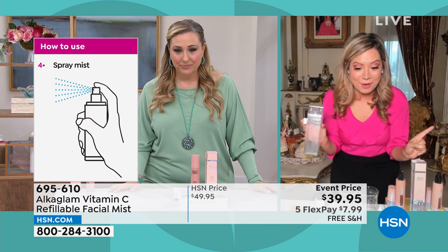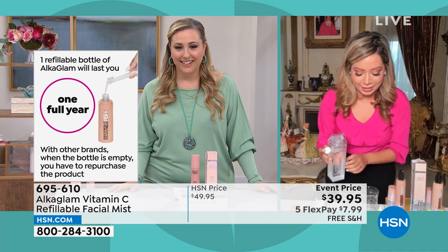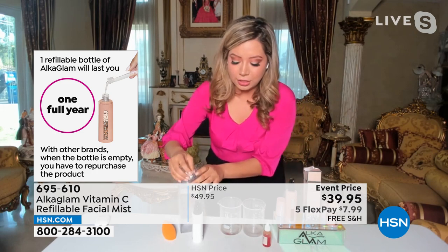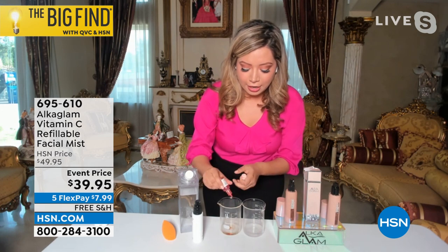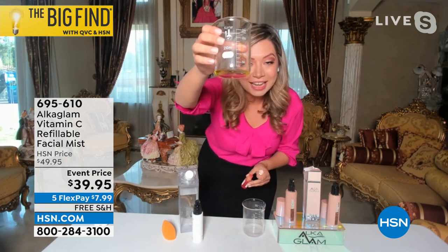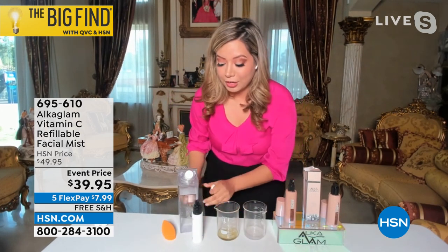Yeah, let's do it. So I can show you how it converts into a jam-packed facial mist. I'm going to put in here regular distilled water, and I'm going to use these drops here, and in here it's going to turn yellow. So as you can see, the water is yellow, and that means that there is no mineral content found in this water. So I'm going to convert it really quick.